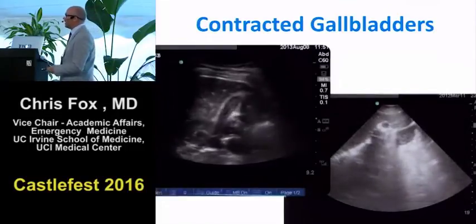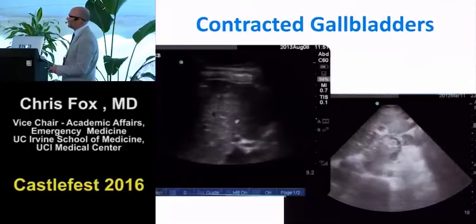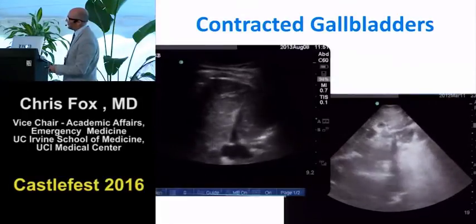Here are some adorable contracted gallbladders. I just want to reach in there and bite them. They're so cute. Look at this one right here. This one's in the short axis here. Look at that little guy.